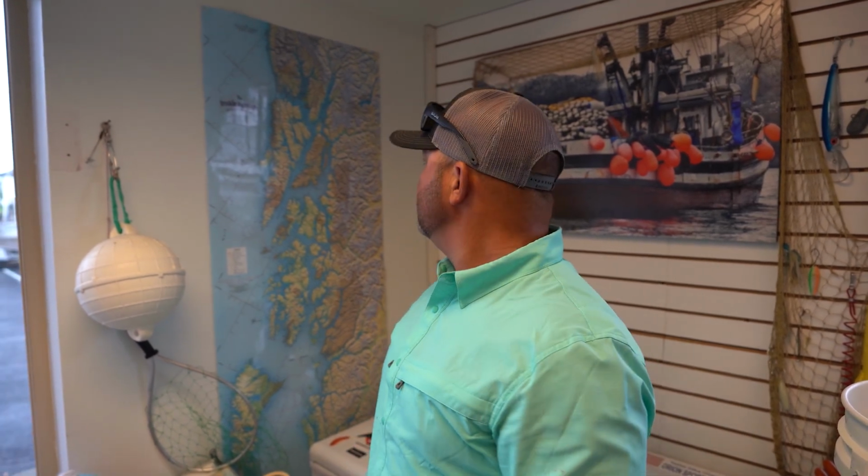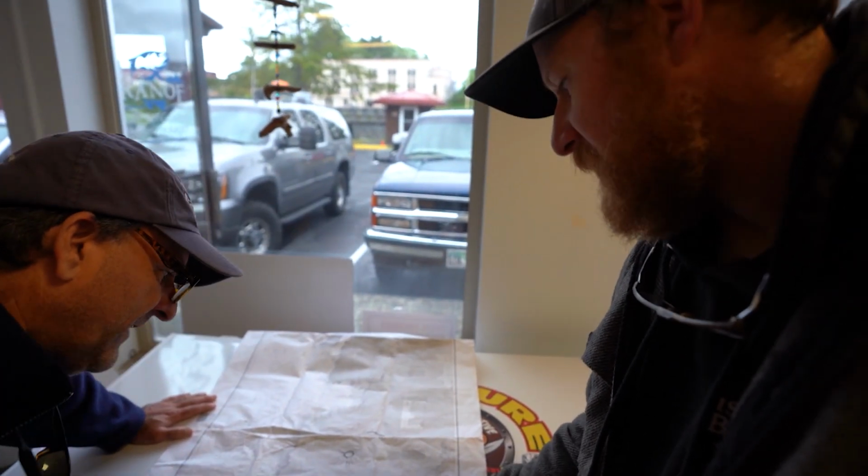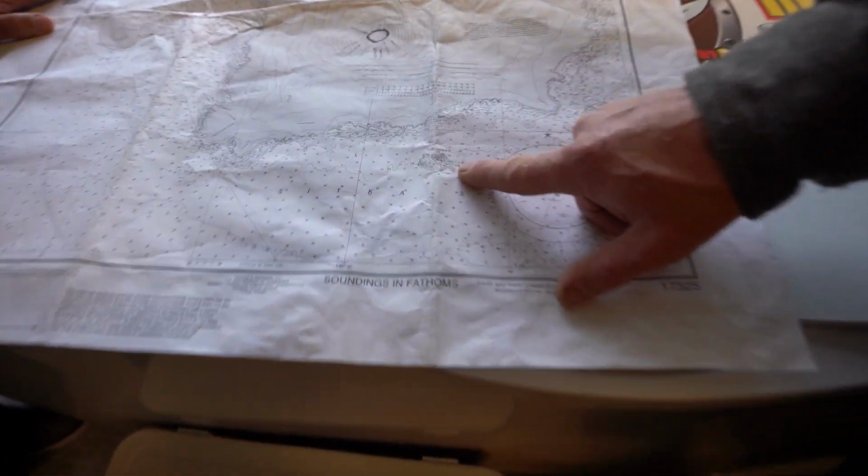Okay, so we're gonna go out this morning. We got a good weather window. We're gonna go out to the Cape, Cape Edgecumbe, and that's right next to the volcano. Oh, that's fathoms. Okay. This is Lazaria Island. It's a national bird sanctuary.